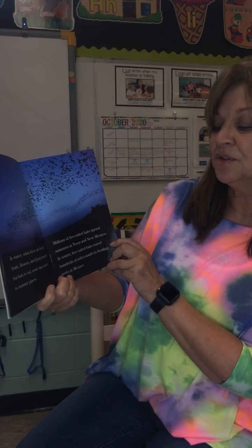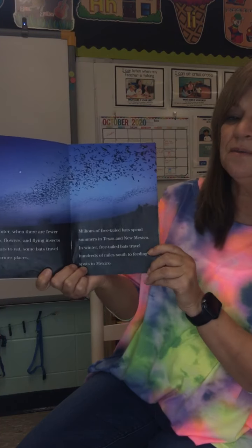In winter, where there are fewer fruits, flowers, and flying insects for bats to eat, some bats travel to warmer places. Millions of free-tailed bats spend summers in Texas and New Mexico. In winter, free-tailed bats travel hundreds of miles south to feeding spots in Mexico.